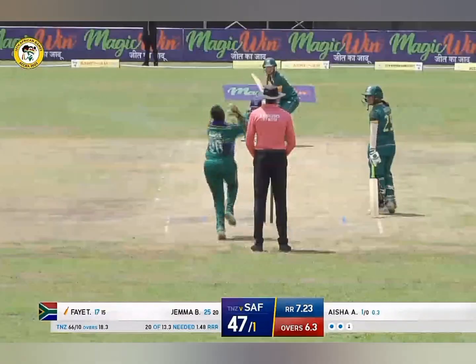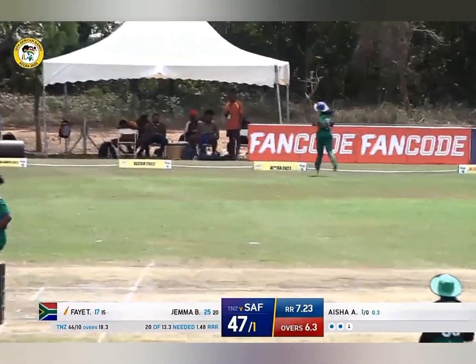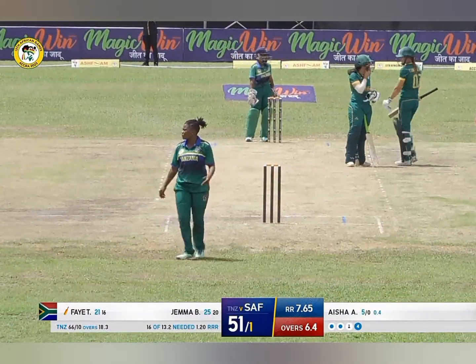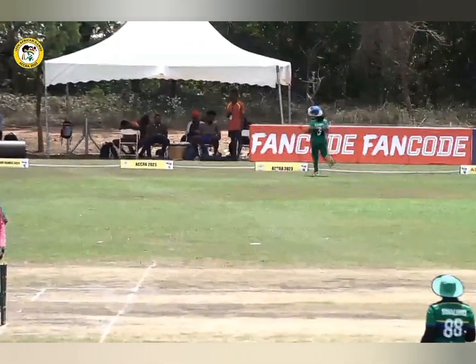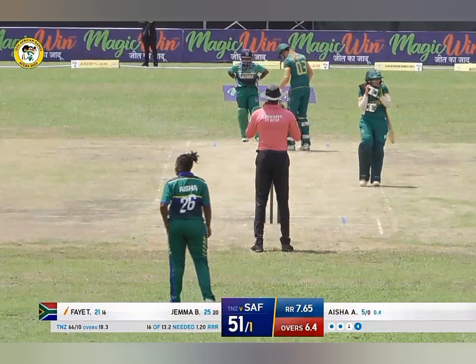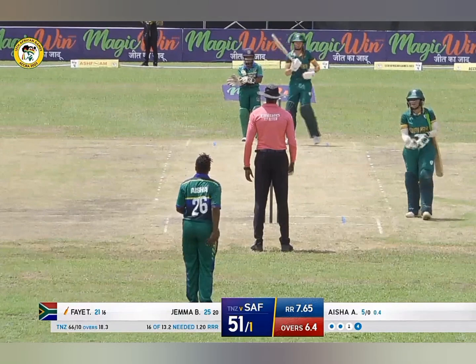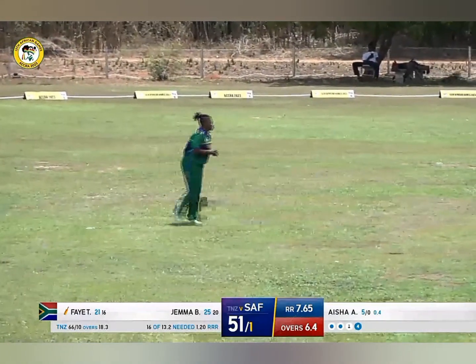I think, like Eli, you've been mentioning, the key thing will be... That's cracked through the covers beautifully by Tuncliffe. She picks up a boundary off it, given width, and dispatches it. Yeah, another good shot there from Faye. This time waiting on the ball again. They're making sure that they play the ball very late, but too much width on offer from Aisha. And with no protection out in the deep, South Africa pick up another boundary. Now 51 for 1 in 7 inside 8 overs.